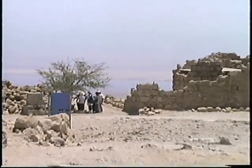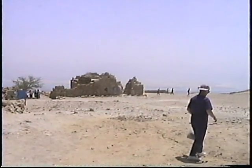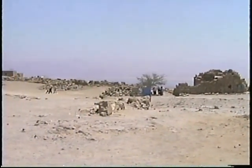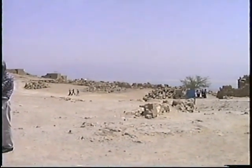Back at the Red Sea. I mean the Dead Sea, not the Red Sea, the Dead Sea. It's near the end of it. It's a lot of salt flats down there. And then across is the Moabite Mountains, the Moabites, across the other side of the Dead Sea.